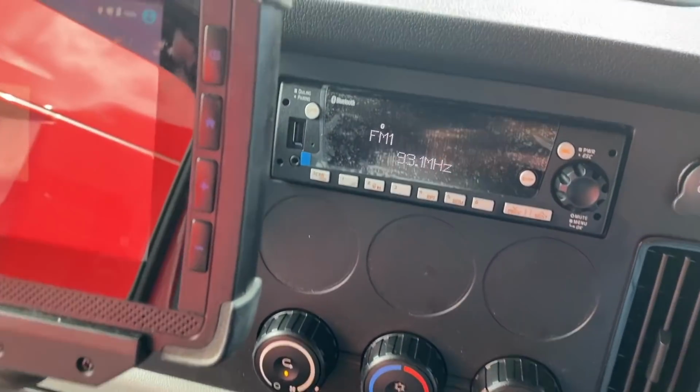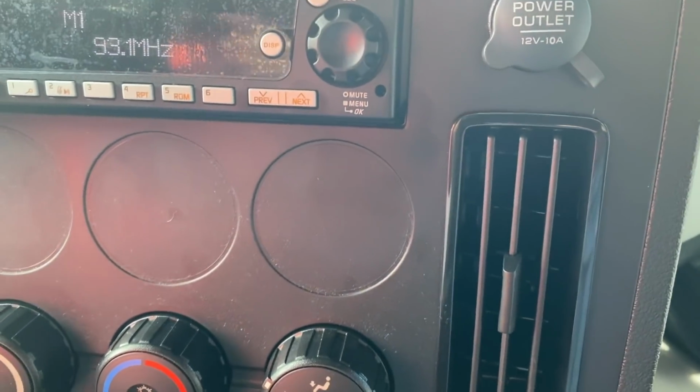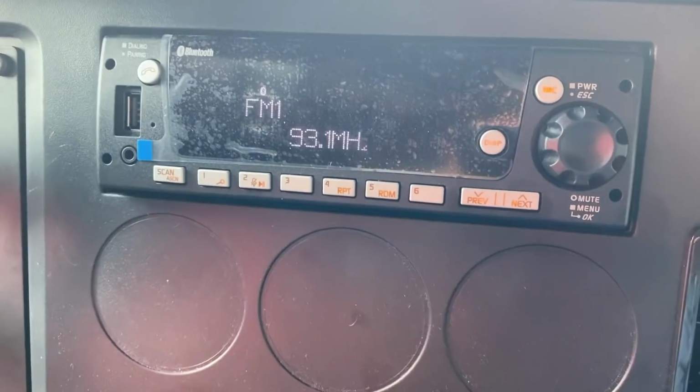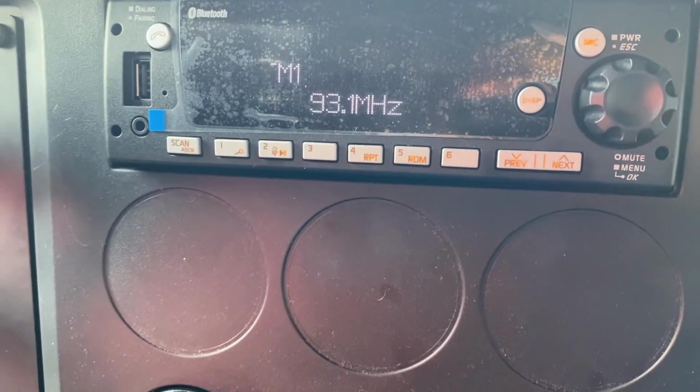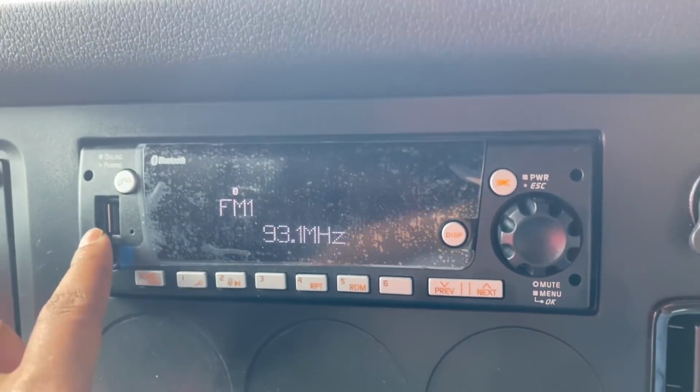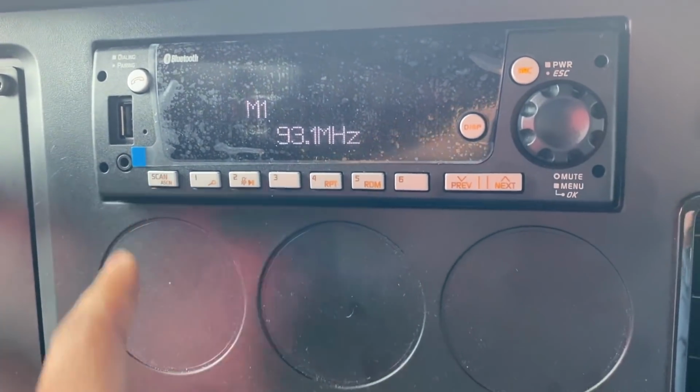One other thing that I recognize is, unlike the 2018, this finally has a USB port, which my other trucks before this company had that, but the 2018 is an older model, so it didn't have the USB. It only had the auxiliary cord port.